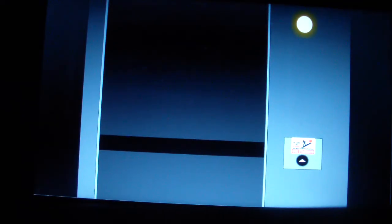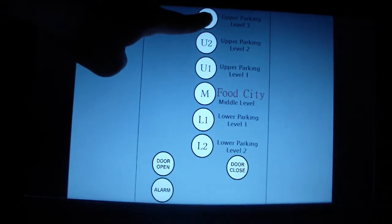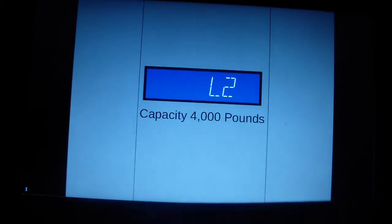Basic parking garage elevator. Let's go to U3. EPCO circle line buttons. Here we go.